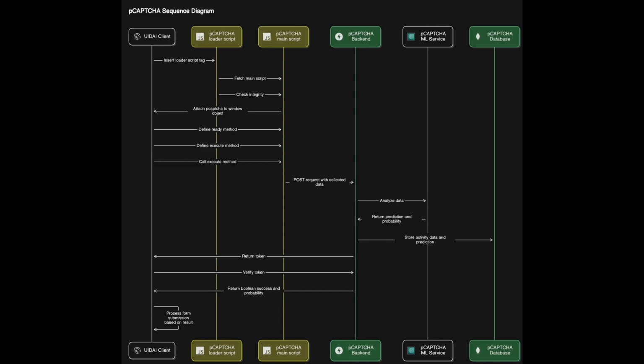And when fetching is completed, or before, the integrity of the main JavaScript file is checked, because we also have to ensure that whatever script is getting loaded into the UIDAI client is proper, is secure, and is not malfunctioning. So we will check its integrity as well. The main script will attach a pCAPTCHA object to the window object. pCAPTCHA will have two methods, the ready and the execute method.